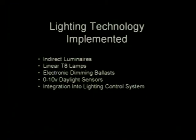Lighting technology implemented, I'll touch on these real briefly: indirect luminaires, primarily throughout most areas of the building. Linear T8 lamps was the lamp technology that we settled on to use, back to the cost-effective technologies that are in place. Electronic dimming ballasts. We used electronic dimming ballasts in the daylight harvesting zones, rather than having step dimming or manual dimming, to achieve that linear relationship with the change in natural daylight. Incorporated with the dimming ballast, we use 0-10 volt daylighting sensors to measure the level of light that's coming into a space and appropriately adjust the level of the ballast that's in the light fixture to accommodate for that, and integration into the lighting control system as a whole.